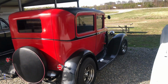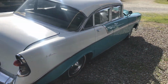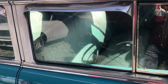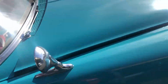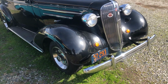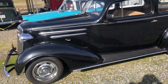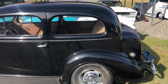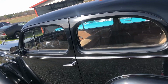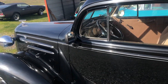Definitely got some beautiful cars out here. Got a Bel Air right here too. Body is A1, body looks real good. Interior not bad. Looks like it just needs some tires. Polished bumpers. 1936. Do good work. Do some nice work.